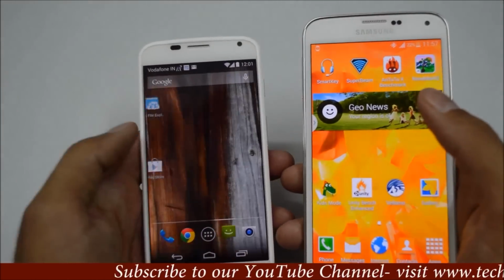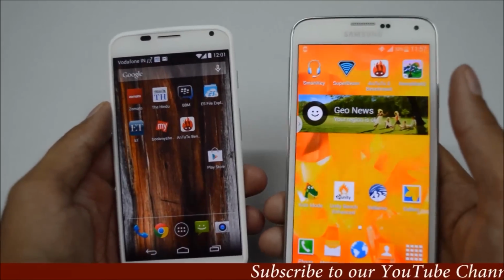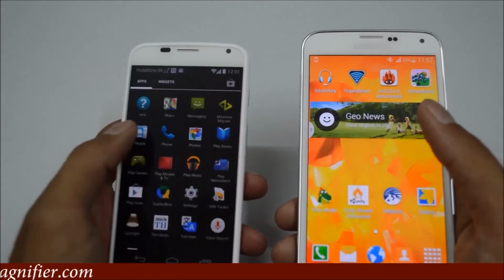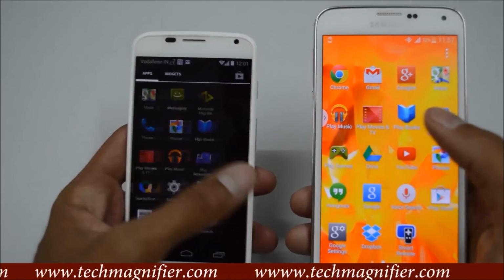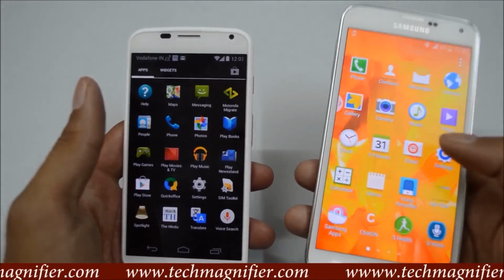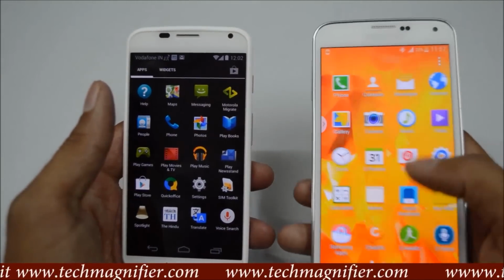Next we move on to the user interface on the phones, and I divide the user interface into three parts because a user interface has many parameters to be judged on. So first is the simplicity of navigation. Navigating through menus is what we are looking at here, and it was definitely easy on Samsung Galaxy S5. The user interface has been greatly improved, and you can see the settings menu, the video, the file manager, everything has been organized very neatly this time.